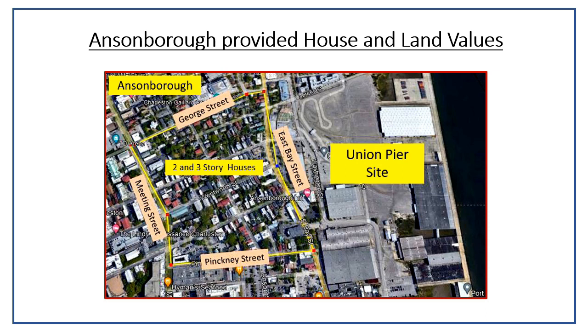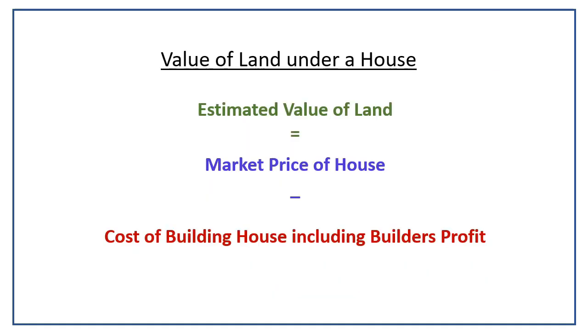Now we will look at house prices and derived land values for 30 houses in Ansonborough. The Ansonborough Economic Study area is close by and to the west of Union Pier. The value of the lot or the land under a house is the difference between the market price of the house and the cost of builder charges for constructing it.